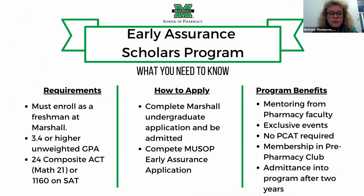Just some requirements. You do have to enroll as a freshman at Marshall. You have to have a 3.4 or higher unweighted GPA, a 24 composite ACT, 21 in math, or an 1160 on the SAT. How you would apply is you would complete the Marshall undergraduate application and be admitted to the university. Then you would complete our application, the MUSOP Early Assurance Application, which is located on our website.